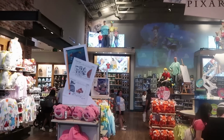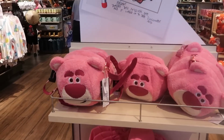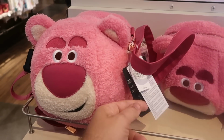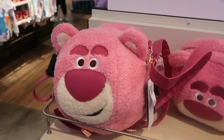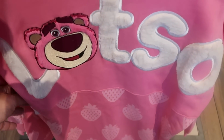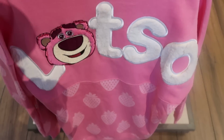But there's a lot of new happenings over here that I want to show you guys. Over here is a really fun Disney Parks Loungefly purse with Lotso. And it actually smells like strawberries. $75 for that one. And there's a brand new hooded spirit jersey with Lotso. This is really fuzzy. I love this. Again, it's so fuzzy right there. All the strawberries underneath. Like, that one there is a lot of fun.